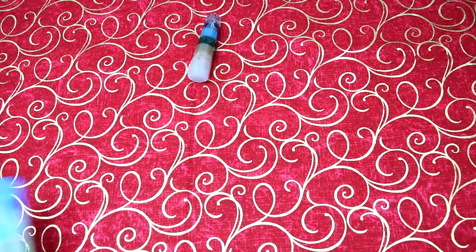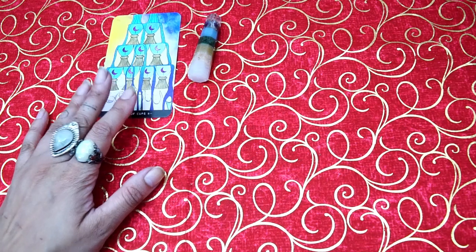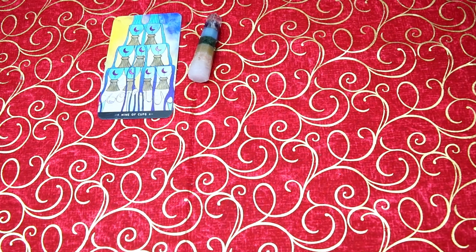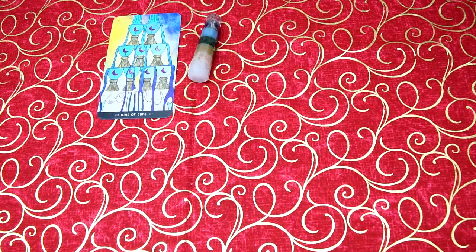So let's get into your reading. The first thing that I see here is the 9 of Cups. Very guarded with your emotions. You hold your emotions in. And what I see for a lot of you, the block is you're holding an emotion in.